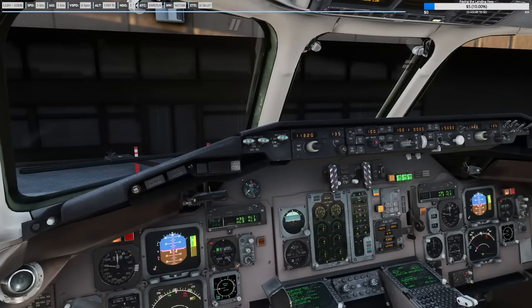Now, the interesting thing today is that one of you guys was so generous to gift me a copy of the FTSim Plus sound mod for the MD-80. So we have the FTSim Plus mod installed today, and that is going to give us a whole different sound set for the airplane. You can actually hear it in the back already now. These new avionic cooling fans are from that mod. We are going to have it for the entire flight, and believe me, it makes the MD-80 feel like a whole different airplane.